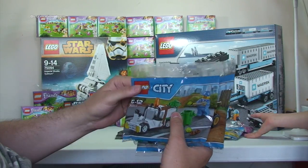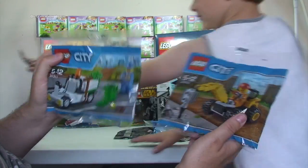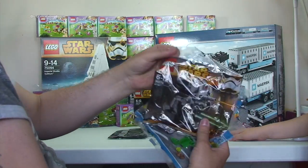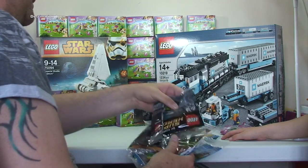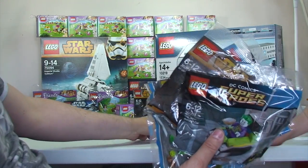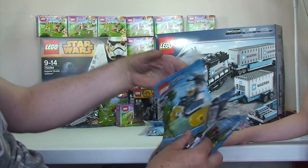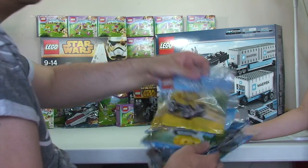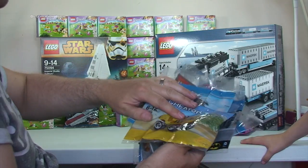The Daily Mail newspaper in the UK. These are the promotional poly bags. Complete set of 9. I've already got them all. Got these at a fairly good price. These ones will be going in my BrickLink store. Ethan said I haven't got the Ninjago set. These will all be going in my BrickLink store.